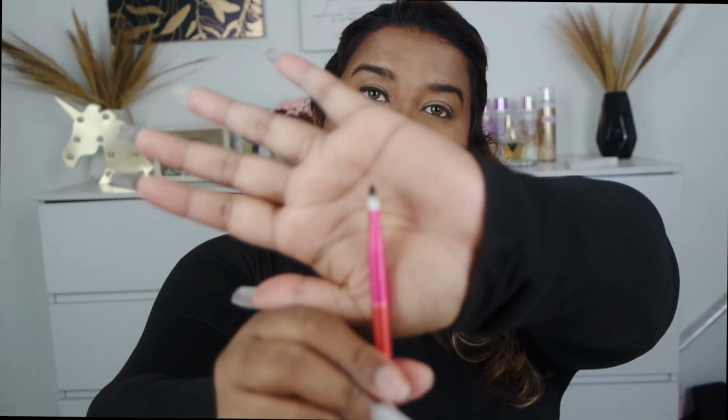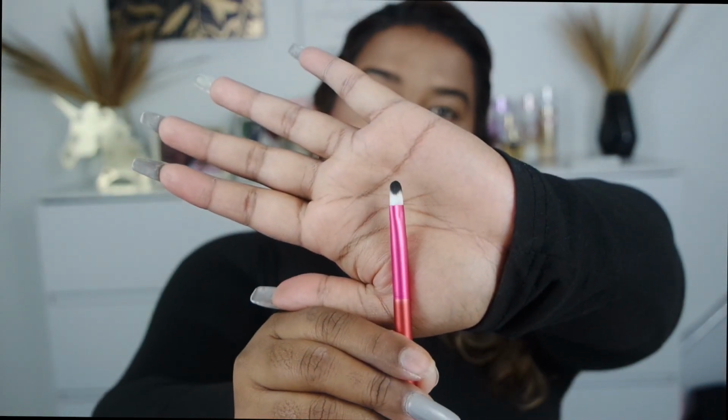Okay, now I'm taking a brush like this, like a flat brush. I am going to just smudge that line up. Okay, like that. Now this side again, near the lash line, the thinner the better. Smudge.